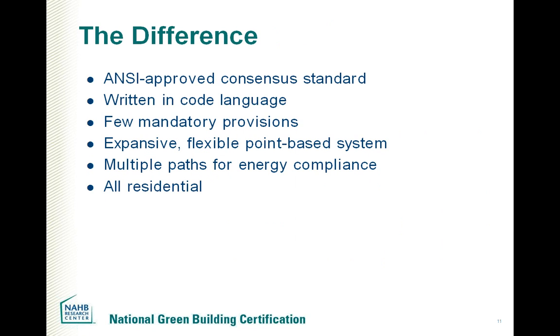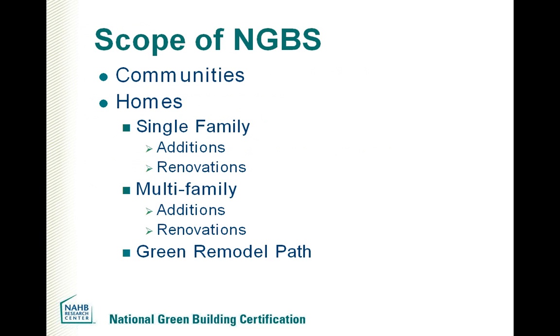Very few mandatory provisions. You must do all the mandatory provisions to be certified, but there aren't very many. Instead, you have what I showed you on a previous slide, that expansive, flexible, point-based system to use. There are multiple paths for energy compliance. You can, for example, use Energy Star as your energy path. You can use a prescriptive path or a performance path, and the standard itself applies to all residential.